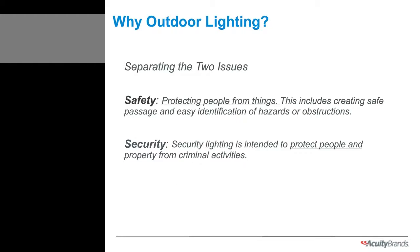The terms safety and security are usually used together, but these are actually two different issues with different purposes and requirements for each one. Safety is primarily about protecting people from things, whereas security involves protecting people and property from criminal activity. Both of these should be equally important to a property owner or manager, and lighting can play a pivotal role in reducing the number of incidents in either scenario. Let us look at some examples.